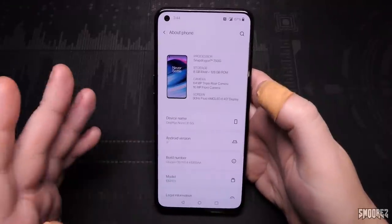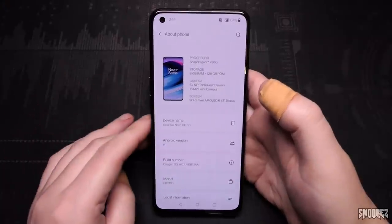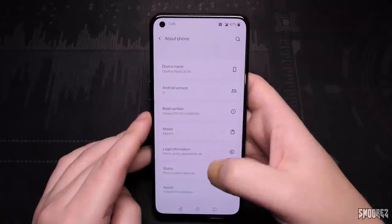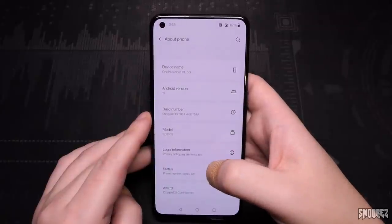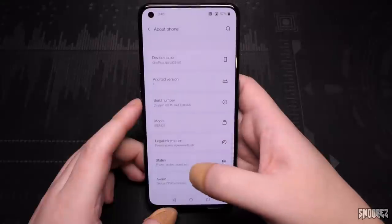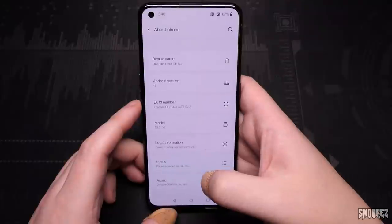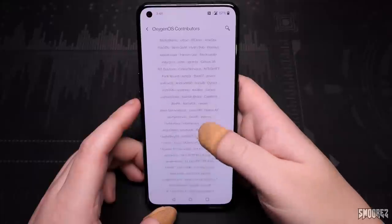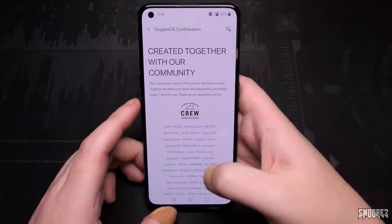And now about phone, we have the main specifications just listed on screen, then we have the name of our phone, the Android version is 11, the build number, model is EB2103, legal information, and in status, it shows everything we need to see, phone number, signal, all that stuff. We're still stuck on 4G, unfortunately. And the Oxygen OS contributors are all listed on screen. If you made it onto the list, well done.